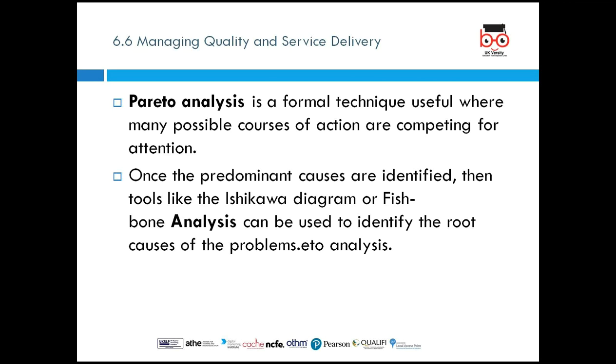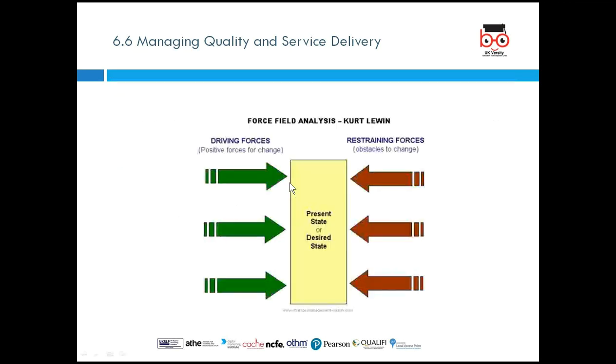And what we need to understand here is that there are many possible courses of action that are competing for attention. So if you look at the hospital setup, there are so many sections that are competing for resources, time, and everything. We should be able to use this Pareto analysis to determine the predominant cause, to identify it, and then we apply the Ishikawa diagram to identify the root cause of problems. And once we're able to identify the root cause of the problems, we'll eliminate it and then continuously improve the services.